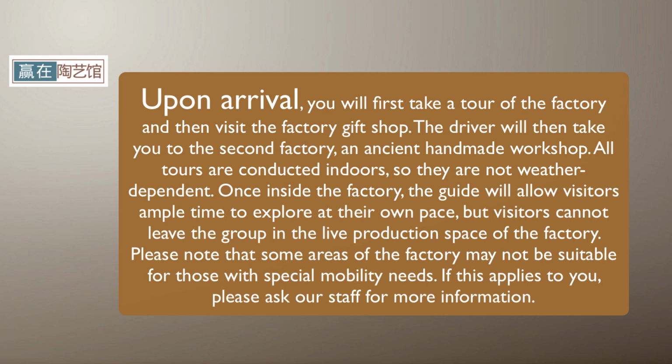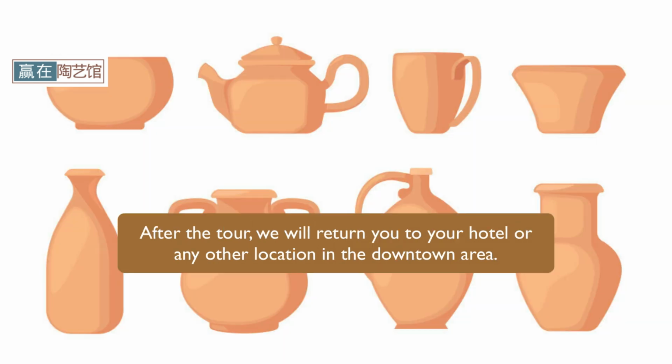Once inside the factory, the guide will allow visitors ample time to explore at their own pace, but visitors cannot leave the group in the live production space of the factory. Please note that some areas of the factory may not be suitable for those with special mobility needs. If this applies to you, please ask our staff for more information. After the tour, we will return you to your hotel or any other location in the downtown area.